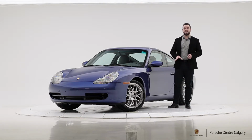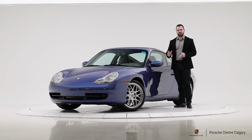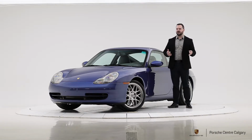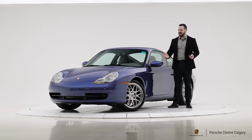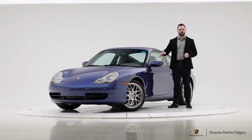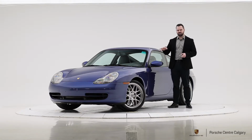So being a 2000, that means it's a 996 generation 911. Now, when this car first came out, it was pretty revolutionary for Porsche. It was the first 911 that was water-cooled, so that was big news by itself. Stylistically, it made a few changes, headlights being the most noticeable. They weren't the traditional round-shaped headlights. They were a little bit differently shaped, and a lot of purists weren't so sure about that.